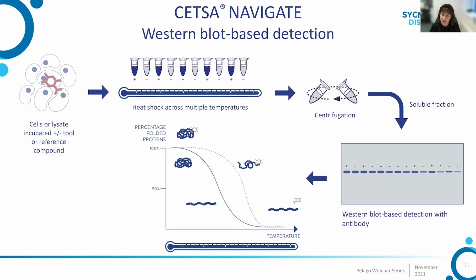However, in the absence of stabilisation, as the temperature increases, your target will unfold, aggregate, and be pulled out of the soluble fraction and be lost in the insoluble fraction of the material during centrifugation. However, the compound-stabilized target will persist in the soluble fraction to higher temperatures as it remains folded in the presence of the compound. And this is what you analyze here, looking at the proportion of your target present in the soluble fraction.